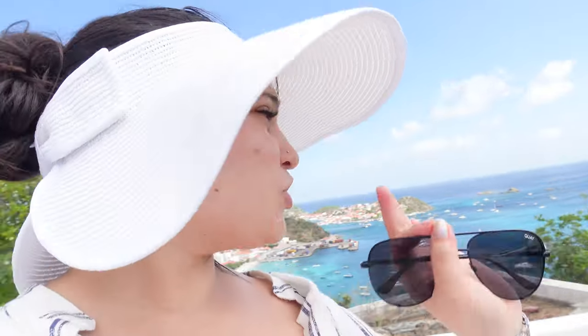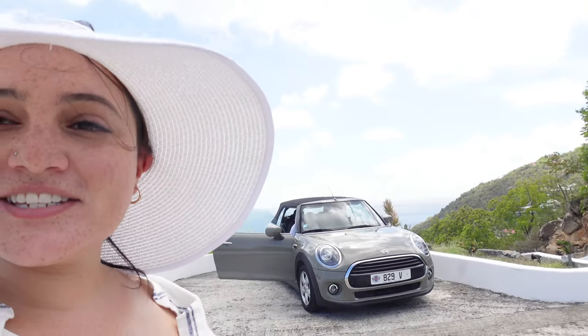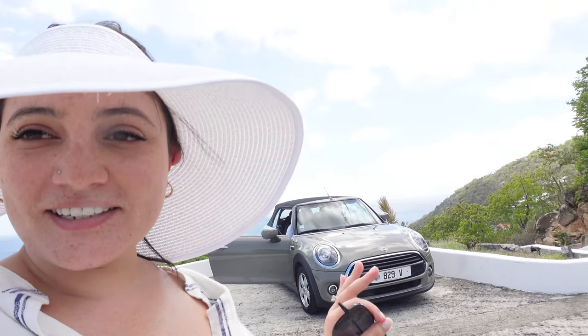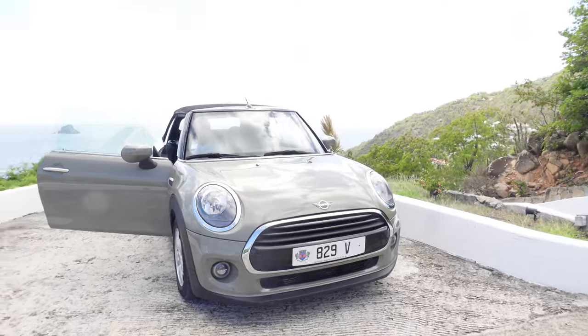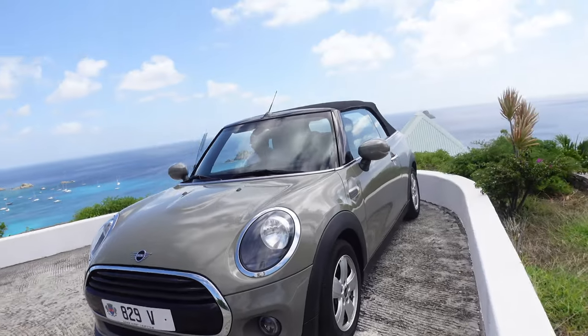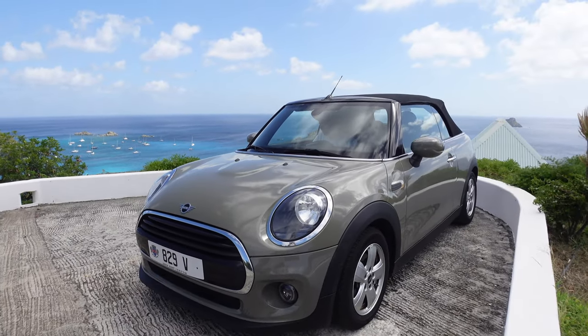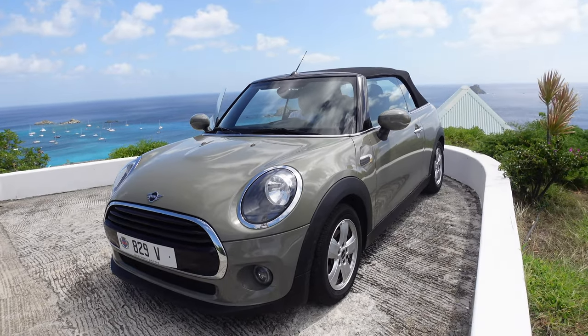Okay, you guys, we're about to go get some groceries, like some snacks and some water. We just walked up from our villa. Look at this view. And look at this car. This is the car that we rented for our time here. Look how stinking cute it is. It's so funny because I always wanted a Mini Cooper growing up. Look how pretty, it's this sage green. And it's a convertible, so the top comes down.